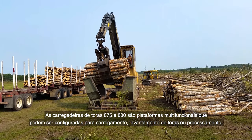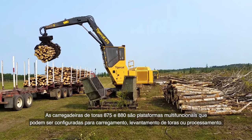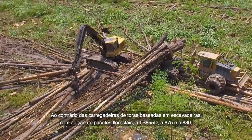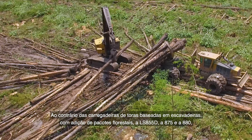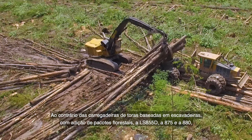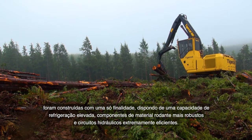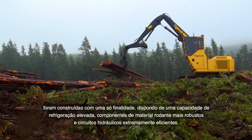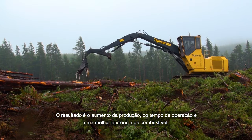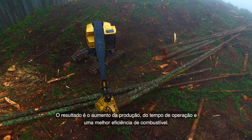The 875 and 880 loggers are multi-purpose platforms that can be configured for loading, shovel logging, or processing. Unlike excavator-based loggers with add-on forestry packages, the LS855D, 875, and 880 are purpose-built with higher cooling capacity, stronger undercarriage components, and extremely efficient hydraulic circuits. The result is higher production, more uptime, and better fuel efficiency.